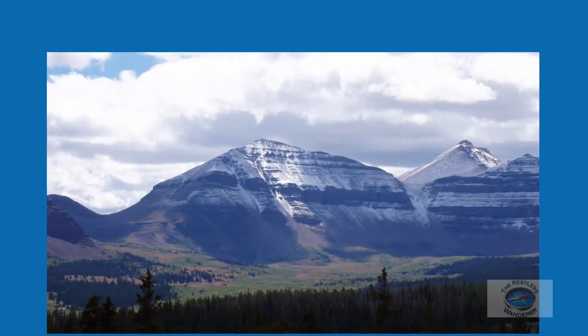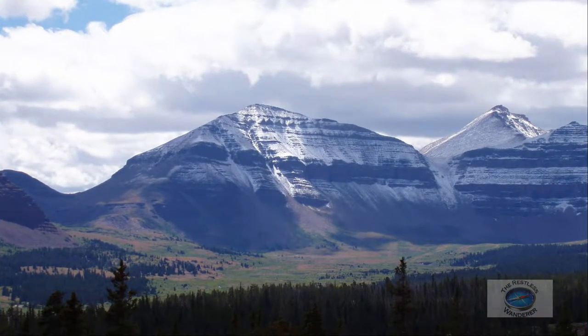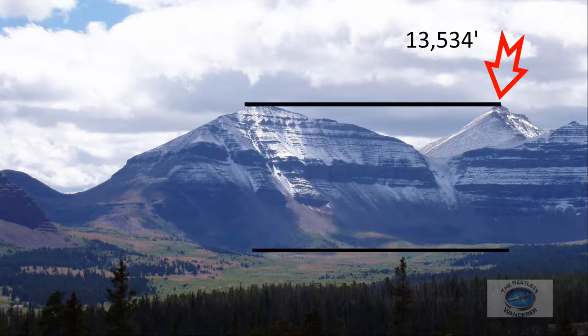Alright guys, so this is a real world example of what we're talking about. This is King's Peak off to the right here, and it's the highest point in Utah at 13,534 feet. And King's Peak is also an ultra because the difference between the ground around it and the top is about 6,348 feet. That's the official number. And that's about 4.4 Empire State Buildings. Okay. So that's about one Empire State Building more than the minimum to be an ultra.